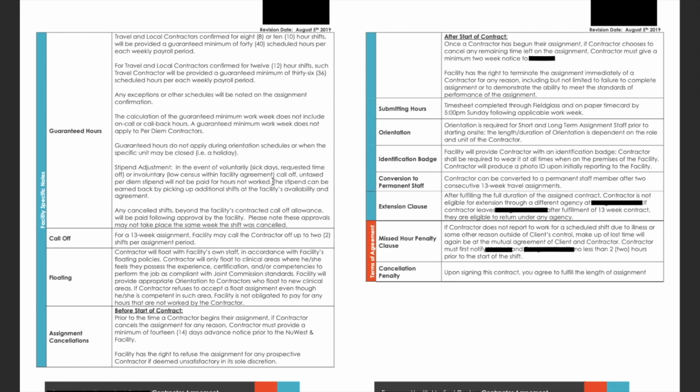So if you get involuntarily low census or something like that, they will still pay you your stipends. My company does not. My company prorates my stipends per hours worked. So if I only work 24 hours in 1 week, then I only get stipends for 24 hours worth of work. Some companies will give you your whole stipend for the whole week, even if you get involuntary low census.